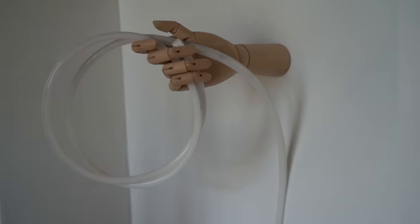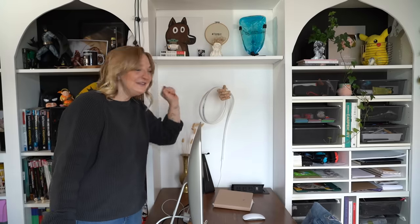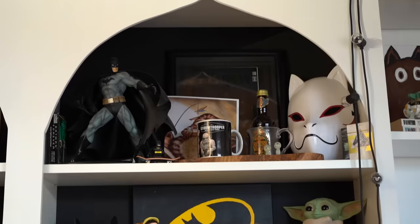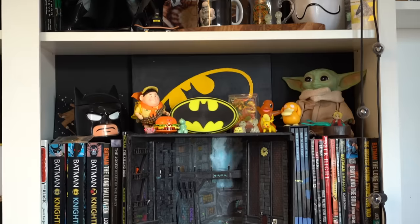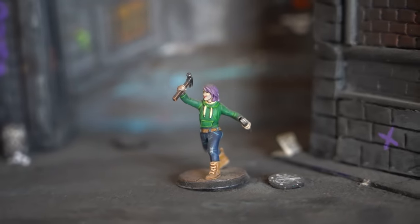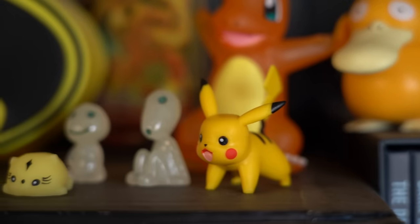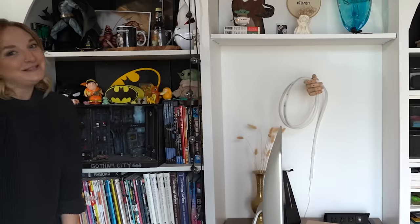Oh, we got our Wonder Woman inspired light here, which is still lovely, love it. Lots of light. And then over here we have my nerdy shelf. This is my pride and joy. This is my area that really reflects a lot of who I am as a person. Being a big nerd, a graphic novel nerd, an anime nerd, just all things sci-fi and fantasy nerd. So I love this space. It makes me really happy.